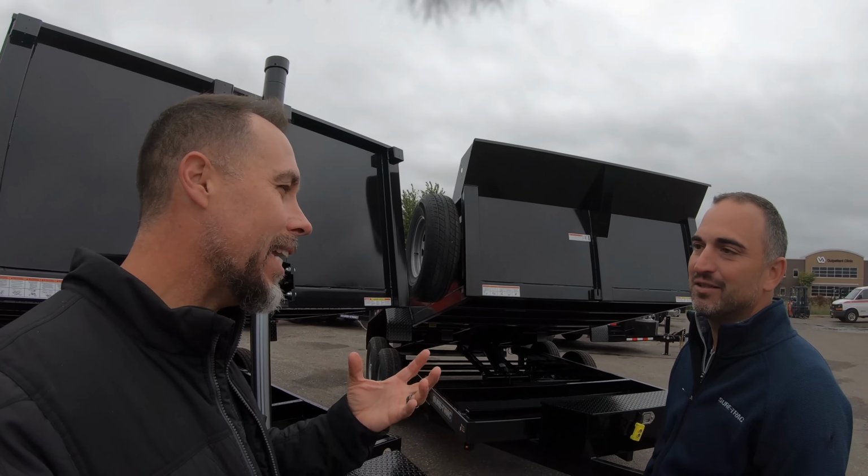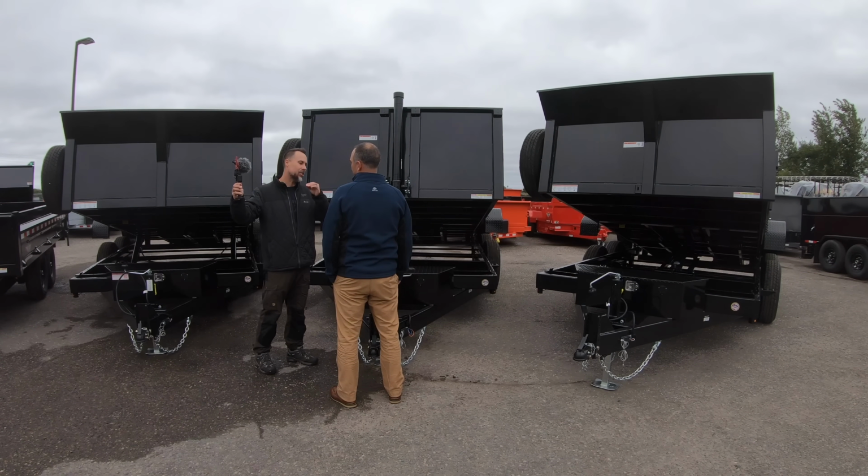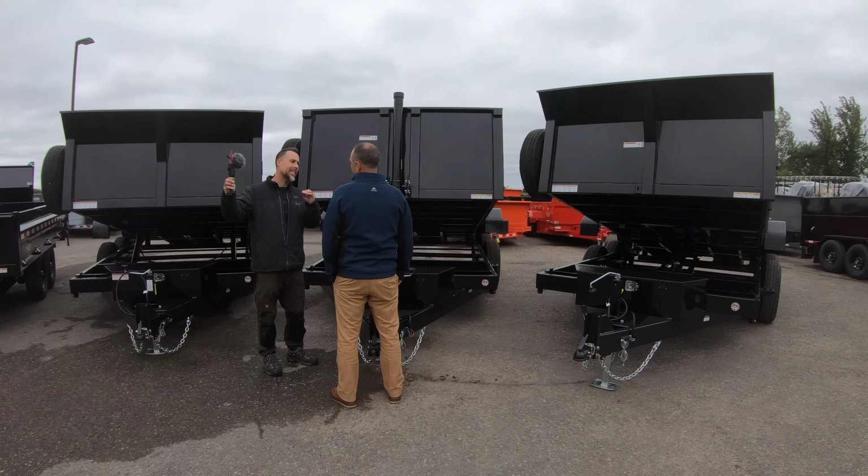So for me, I needed both. I needed the ability to haul a bigger payload, and that meant I needed the strength in the trailer, but I didn't need the additional weight.